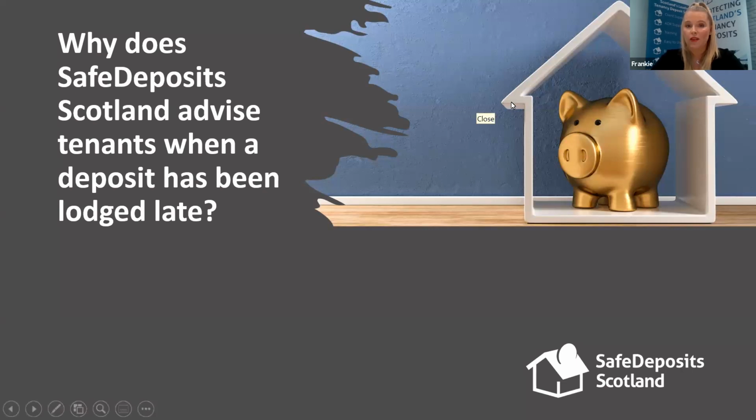We do only notify the tenant that this has happened. We don't report it to the first tier tribunal ourselves, and the onus is on the tenant to then start proceedings. But by law, we must let them know that has been the situation. When you register your deposit, you obviously have a time period to pay it. If we have deposits sitting that are registered and not paid, we will issue an email reminding you as a courtesy, but the onus is on the landlord to ensure that it's protected within the 30 working days.